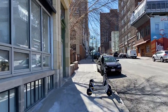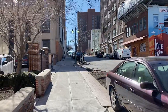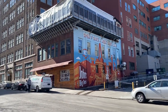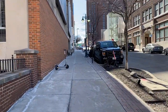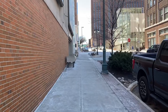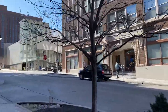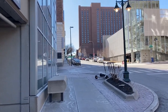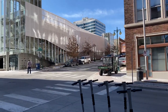Passing the lofts at 917 on our left-hand side. A loft building. Bird scooters on our right-hand side. Meters on our right-hand side. We got John's Big Deck, open 7 days a week until 3 a.m. Kansas City bar. We got the Graphic Arts building. See right there? It says graphic arts. Got a little Kawasaki. What's that, like a golf cart, work cart over there? That looks like fun. I like to do tours in that.